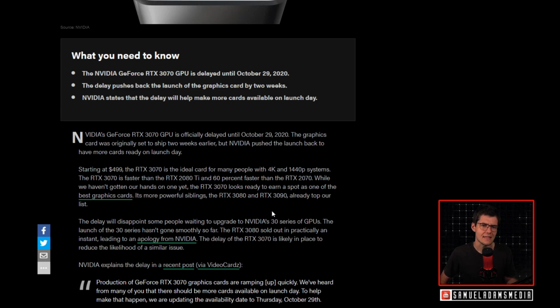Starting at $499, the RTX 3070 is the ideal card for many people with 4K and 1440p systems. The RTX 3070 is faster than the RTX 2080 Ti and 60% faster than the RTX 2070. While we have not gotten our hands on one yet, they write at Windows Central, the RTX 3070 looks ready to earn a spot as one of the best graphics cards. Its more powerful siblings, the RTX 3080 and RTX 3090, already top the list.